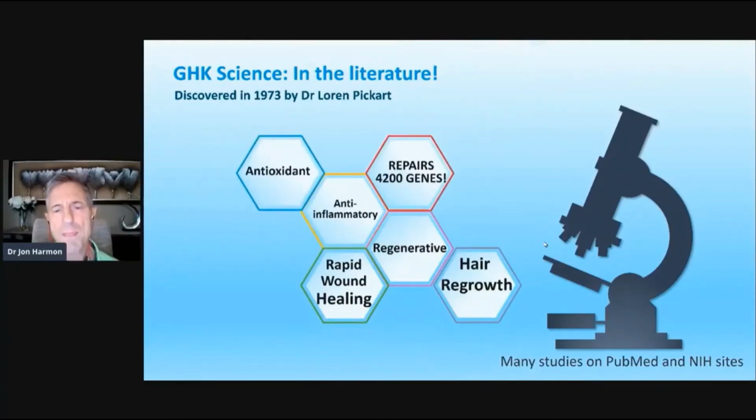So, just kind of a summary. The GHK copper peptide itself is antioxidant in properties. It's anti-inflammatory. It repairs those 4,200 genes, rapid wound healing, regenerative, and that's the stem cell activation, hair regrowth. I wasn't losing my hair, but my hair was a lot more gray, and it's getting dark first on top and it's coming down front. People actually had to tell me that. Do you realize your hair is getting brown again? I said, no, I don't look at the top of my head.